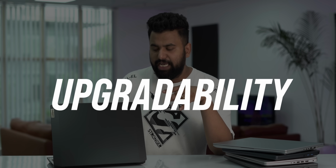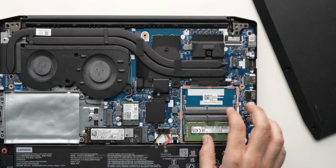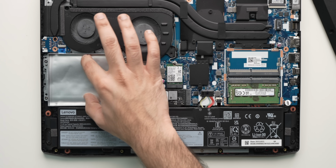When it comes to upgradability, I think this is the best laptop among all. So this is easy to open, has an additional RAM slot along with the one that's already being used. You can also upgrade the SSD and there's even an HDD bay too.